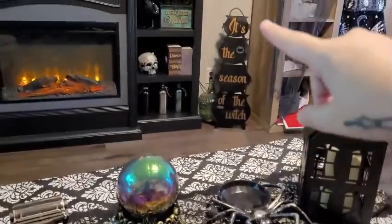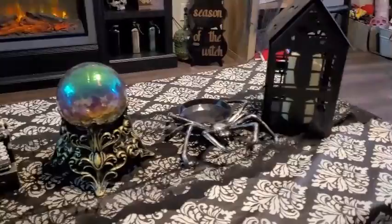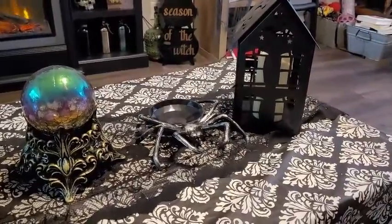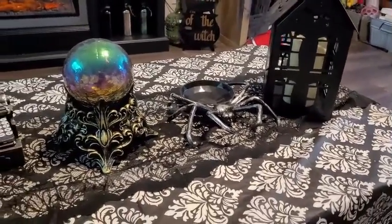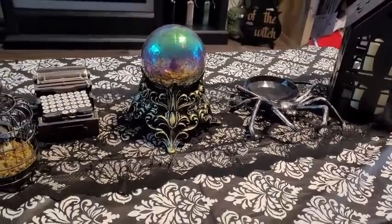And you can see my cauldron sign in the back there that I made. But I just have one of those lantern houses. This was filled with candy, but the kids already ate it.